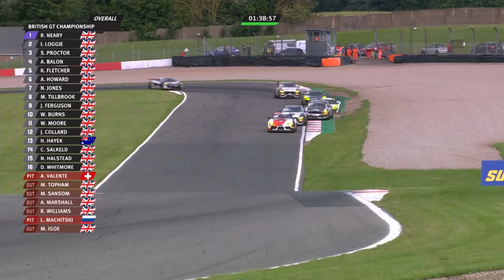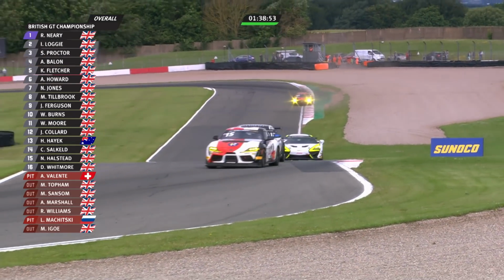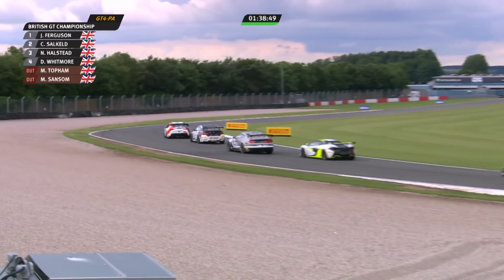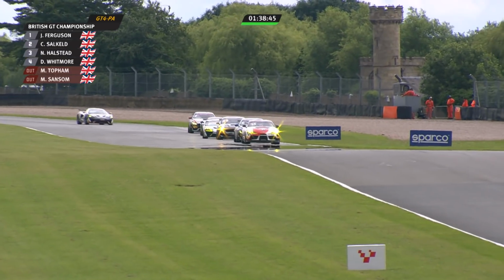Right, GT4, this is more like it. We've got a BMW fighting for the lead. I was wondering how long it'd take us to see this. That is the 57 car up into second place now then. That car was started by Will Burns. He's moved ahead of Will Moore, and he's got John Ferguson in the Toyota ahead of him.